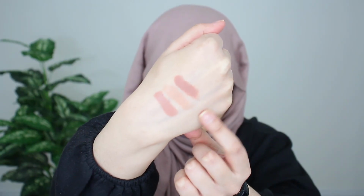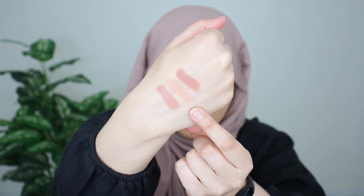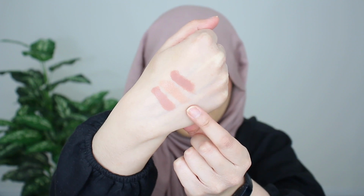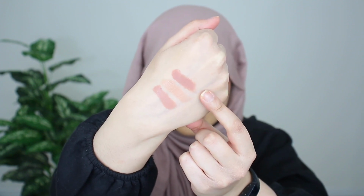Now I'm just gonna go ahead and swatch the three from left to right in order on my hand so you guys can see a comparison of the three. Okay guys, so here's a swatch of the three lipsticks. Here we have MAC Yash, here we have the Charlotte Tilbury Nude Kate, and here we have the Anastasia Beverly Hills matte lipstick in Honey.